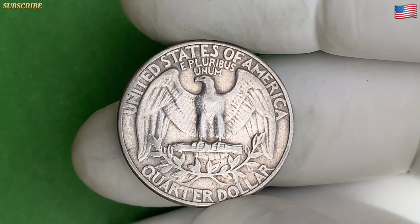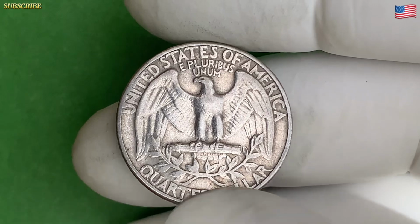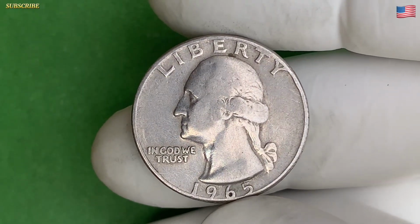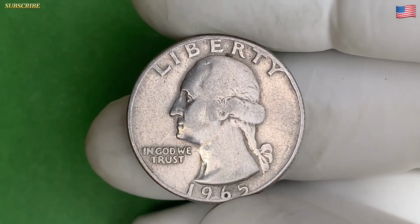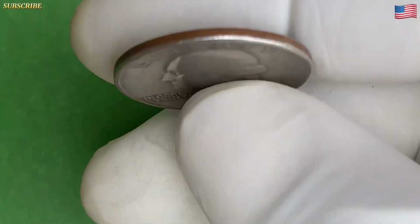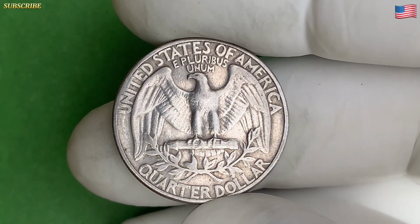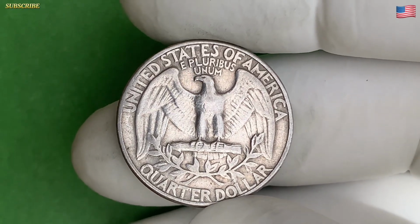You see, during this transitional year, there were instances when the mint accidentally struck 1965 quarters on silver planchets that were meant to be phased out. These rare coins look almost identical to the regular copper-nickel versions, but they are made of 90% silver. The difference is subtle to the untrained eye, but to collectors and experts, it's worth a fortune. A silver 1965 quarter is extremely rare, and even finding one in average condition is like finding a needle in a haystack.